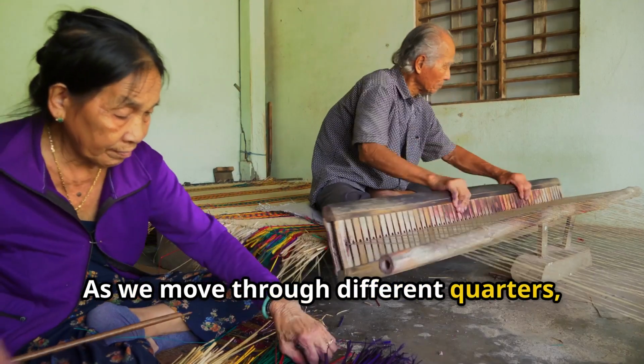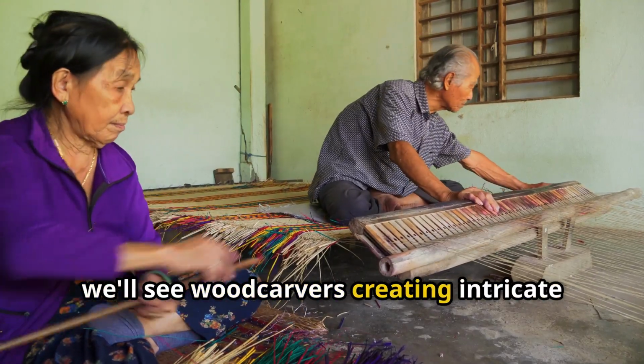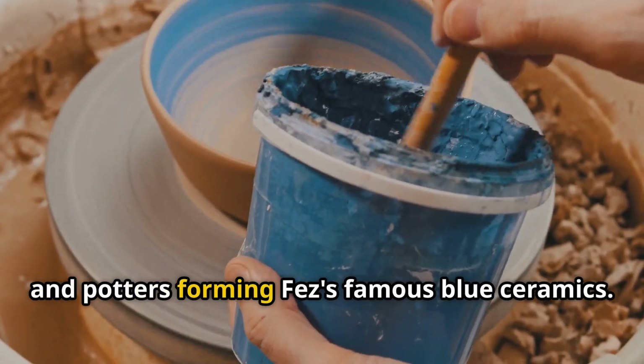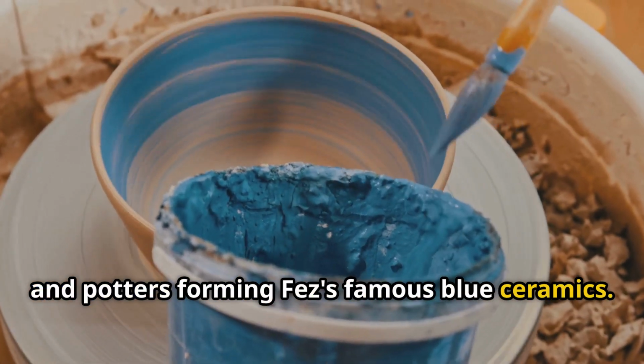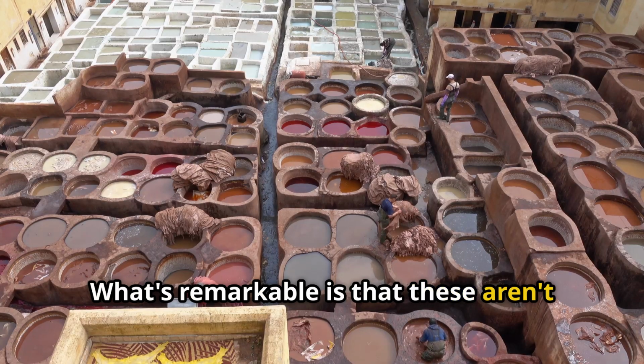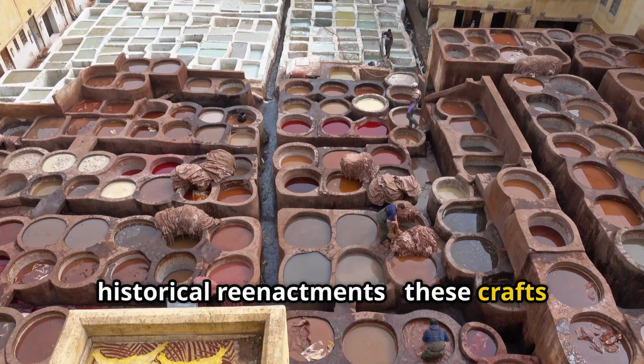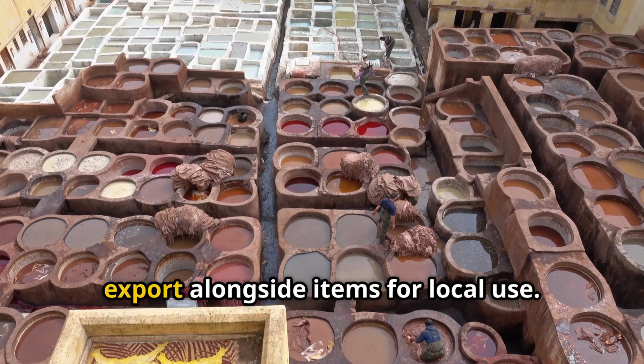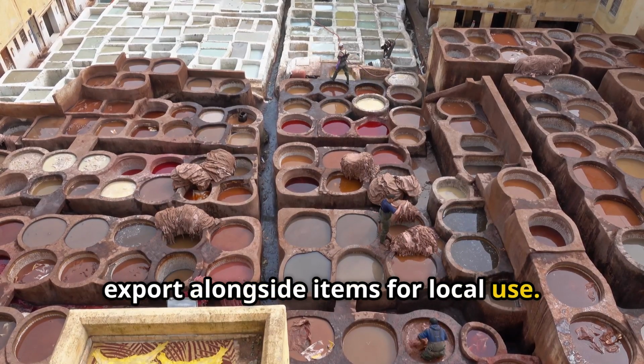As we move through different quarters, we'll see woodcarvers creating intricate cedar panels, weavers operating traditional looms, and potters forming Fez's famous blue ceramics. What's remarkable is that these aren't historical reenactments. These crafts remain economically viable, with many artisans producing goods for export alongside items for local use.